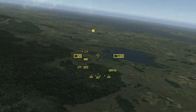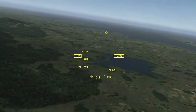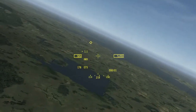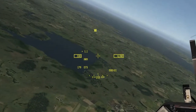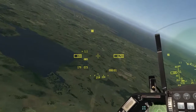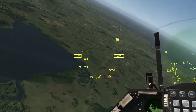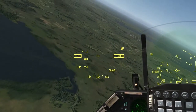So much easier when you have a head tracker. I'm more or less keeping me in the center of my HUD to give me a good idea. Alright, we're going to be on runway heading for the right side of the runway, the long runway. I'm not sure what the runway heading is at this airfield. I am 5 degrees nose down, idle throttle, brakes coming on. 320, 310, runway heading.